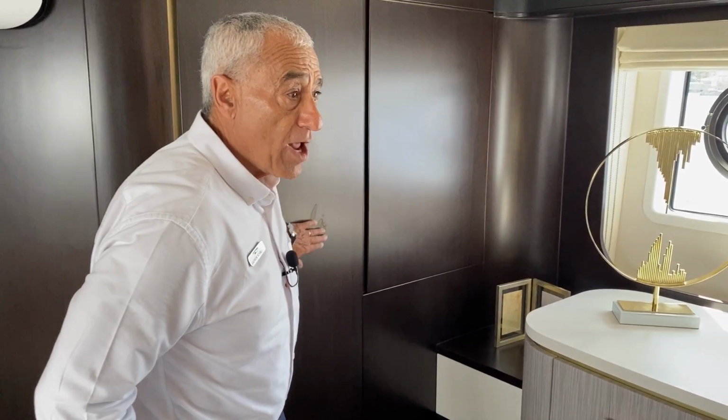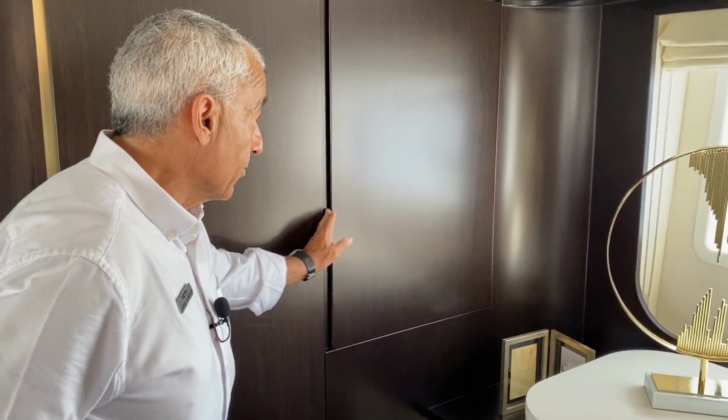So this, as I said, is a Gran Milano interior. So we have some use of some dark finishes.